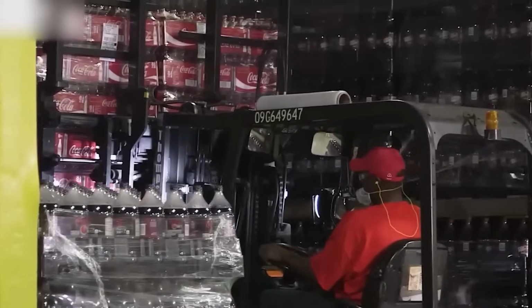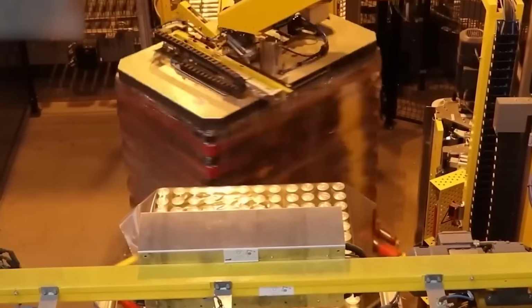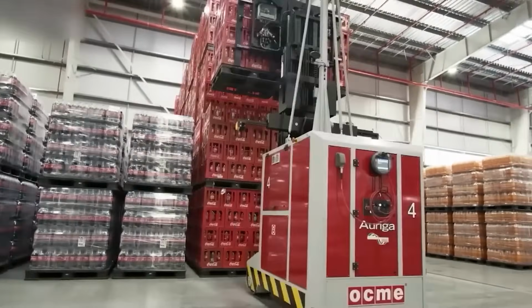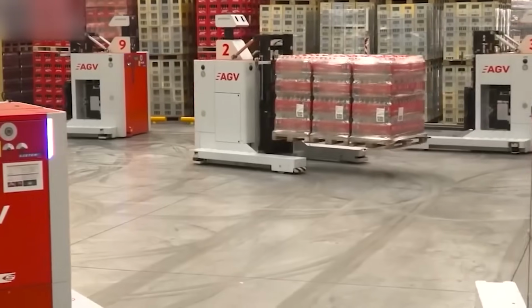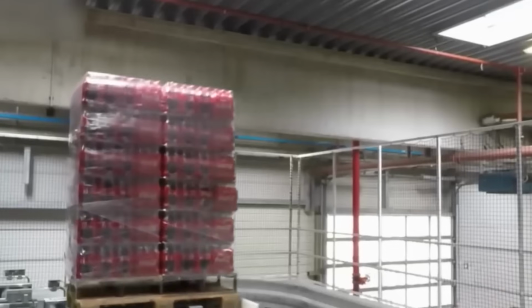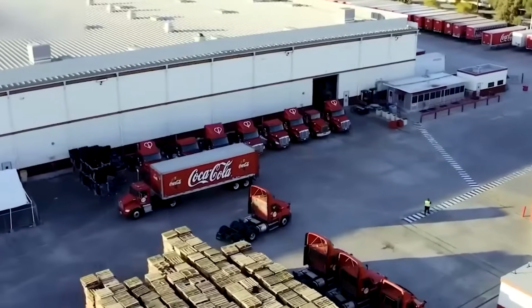From the warehouse, Coca-Cola products are distributed through a highly organized logistics network. The company utilizes a combination of trucks, rail transport, and shipping containers to move its products from manufacturing facilities to regional distribution centers. These centers act as hubs that supply retailers, restaurants, and vending machines with fresh stock. Coca-Cola's logistics team uses advanced forecasting software to predict demand and optimize delivery routes, reducing fuel consumption and improving efficiency.